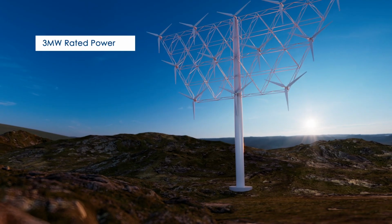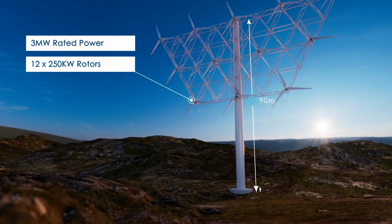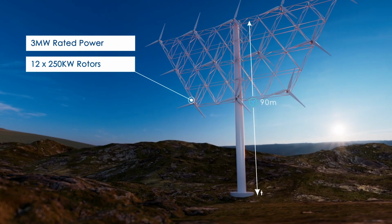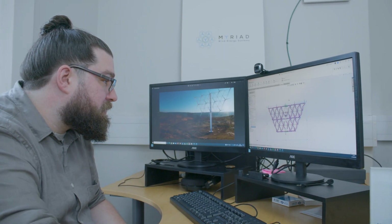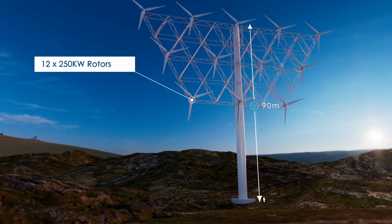So we're developing what's called a multi-rotor wind turbine. The idea is to have lots of small rotors on one structure instead of having one giant rotor. Wind turbines are getting bigger and bigger and bigger, and that's great because it brings down the cost of energy, so it makes wind energy cheaper.